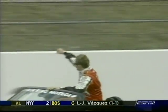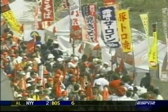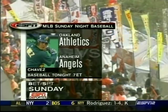Dan Wheldon joined his lap of victory, and Honda is now the dominant power in the IRL IndyCar Series. They led 191 of 200 laps at Phoenix, 192 at the Twin Ring Motegi, with Dan Wheldon taking the win.